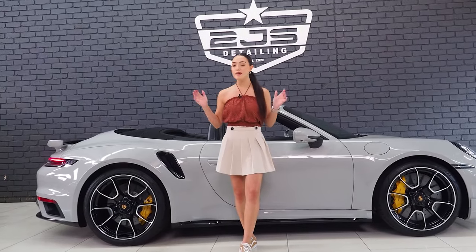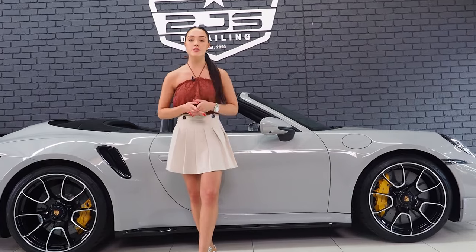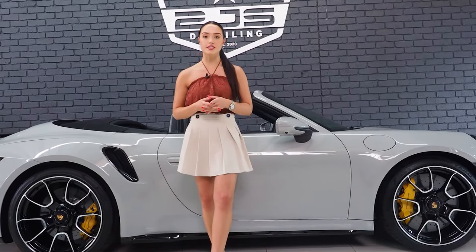Guys, just look at this absolute beauty of a car. I think it looks super stunning, and I just know the customer is going to be so happy with how the car turned out.